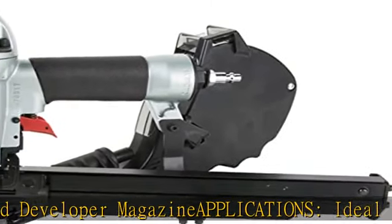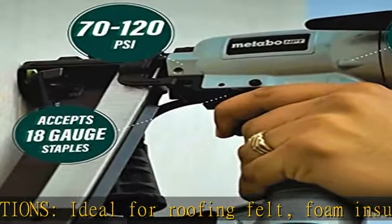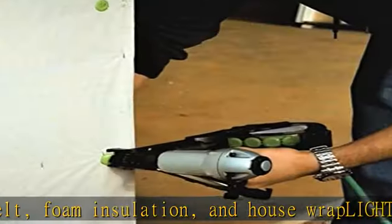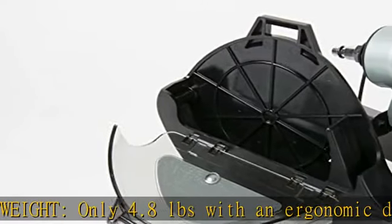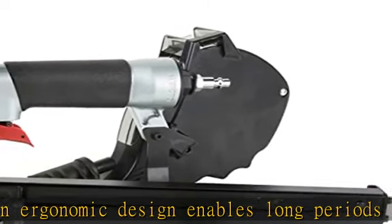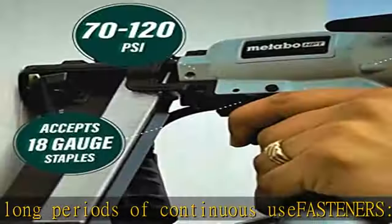Fasteners: 7/16 in crown, 18 gauge staples of 7/8 in, 1-1/4 in, and 1-1/2 in lengths. Capacity: basket holds 200 caps and magazine holds 200 staples. Performance: provides superior hold and shear values than common 3/8 inch. Systems trigger: 2 triggers, red for sequential firing and black for bump firing.